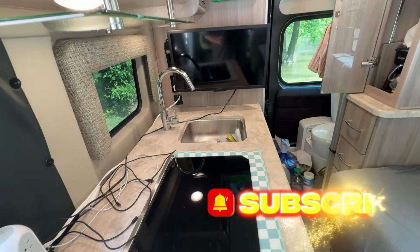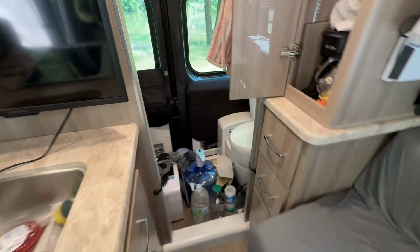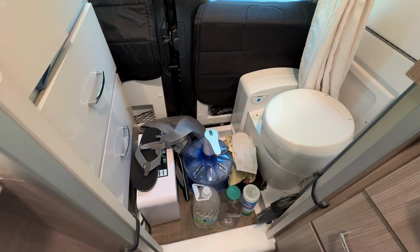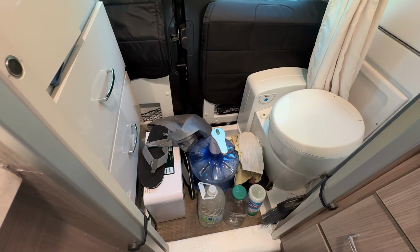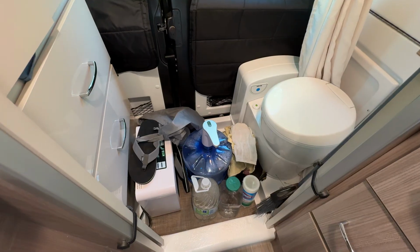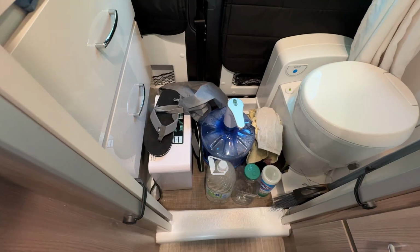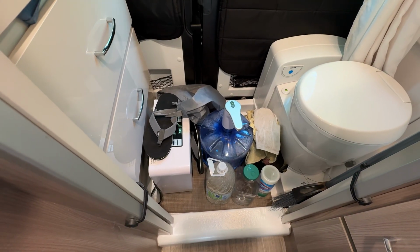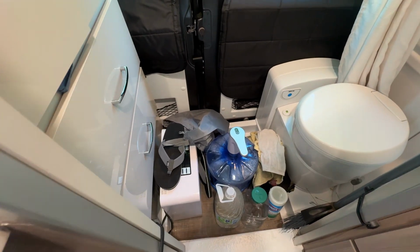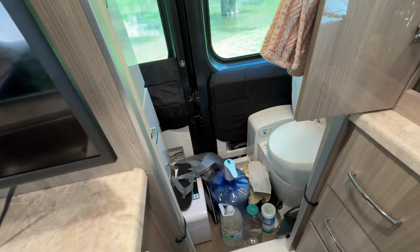All right, so let's start with the elephant in the room, and that's the shower. Now, as you can see, when I'm in travel mode, this actually is a storage area. Here I've got my water container, I've got additional water jugs, I've got my cleaning supplies, some dirty clothes. I've got my electric heater, for if it dropped below 32 degrees when I was in Ohio, or even when I was in Arizona. And so this actually stores everything when I'm traveling. When I'm not traveling, I pull it out and use it.